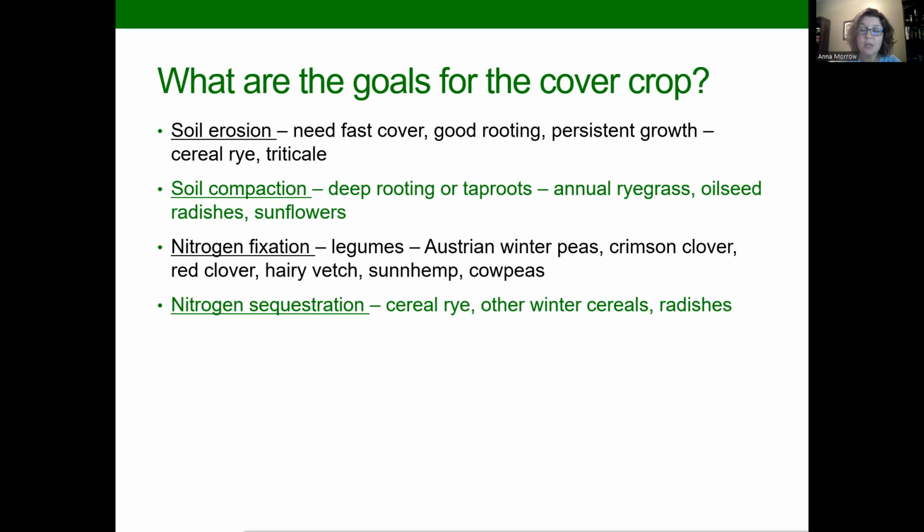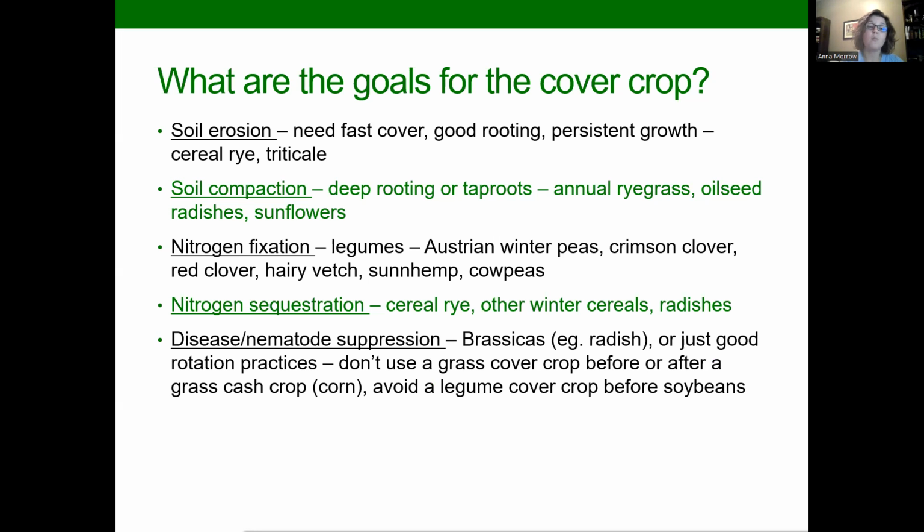Nitrogen sequestration, so holding that nitrogen in the soil after the cash crop and before the next cash crop. These are going to be things typically with fibrous roots, like cereal rye or other winter cereals. The brassicas, like radishes, are also pretty good at nitrogen sequestration. We may be looking at disease or nematode suppression. Any of the brassicas are a good option to consider for those types of goals.